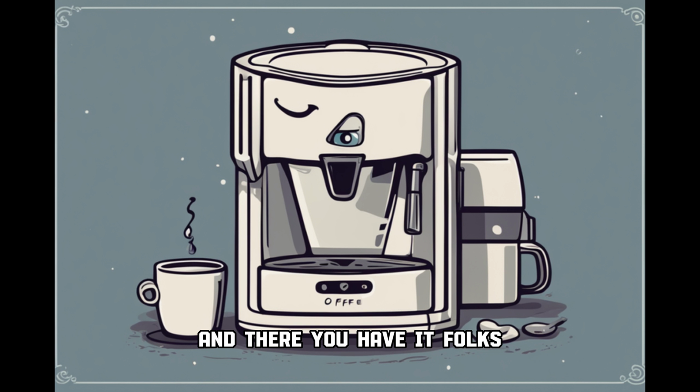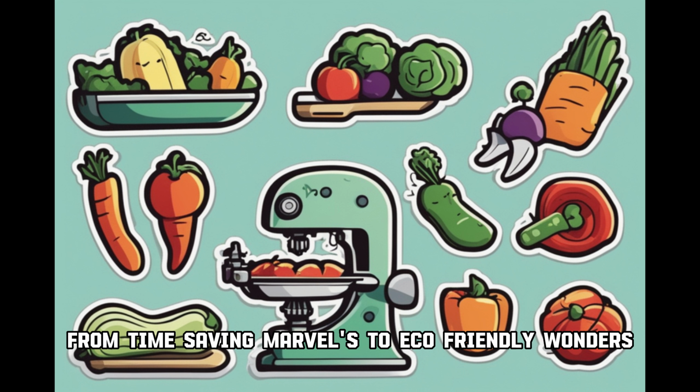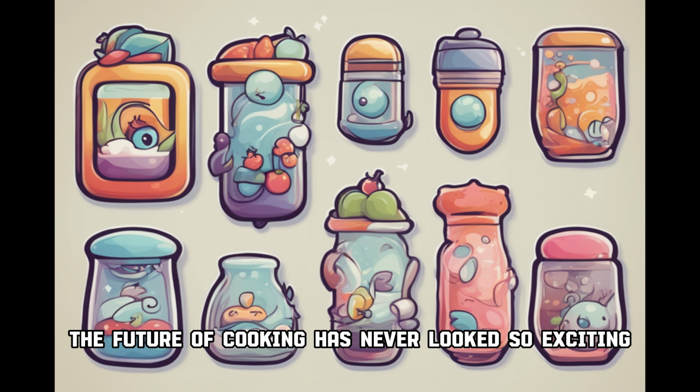And there you have it, folks, our top 10 kitchen gadgets in 2023. From time-saving marvels to eco-friendly wonders, the future of cooking has never looked so exciting.